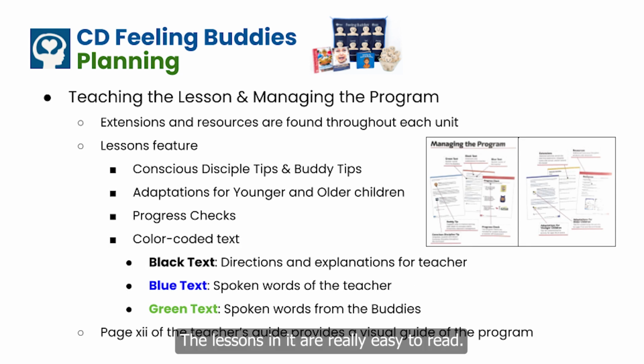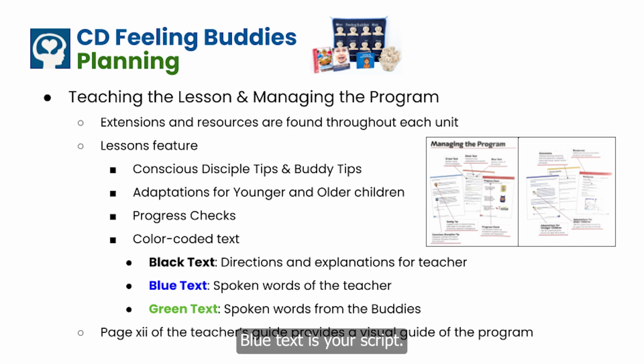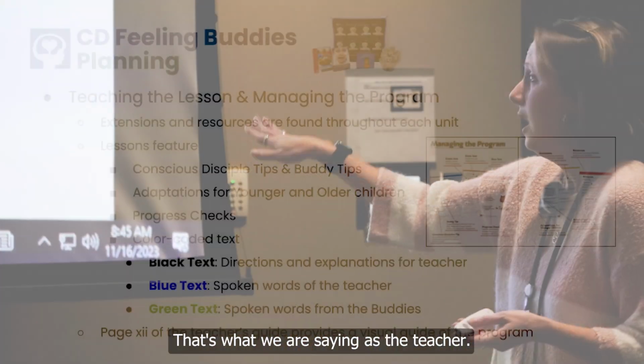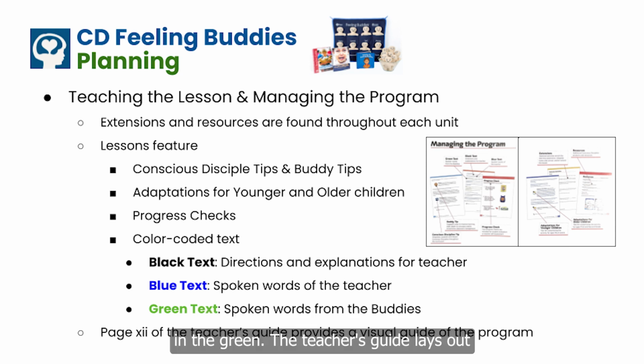The lessons in it are really easy to read. They are coded. The black text gives directions for us and explains what's happening. Blue text is your script if you choose to use it, or some form of script. That's what we are saying as the teacher. The green text is what the buddies say, right? So get your buddy voice ready, because that's what the buddies say in the green.